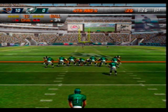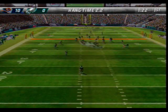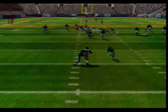Unable to get anything going on that series, they'll have to punt it away here. From the 24-yard line.